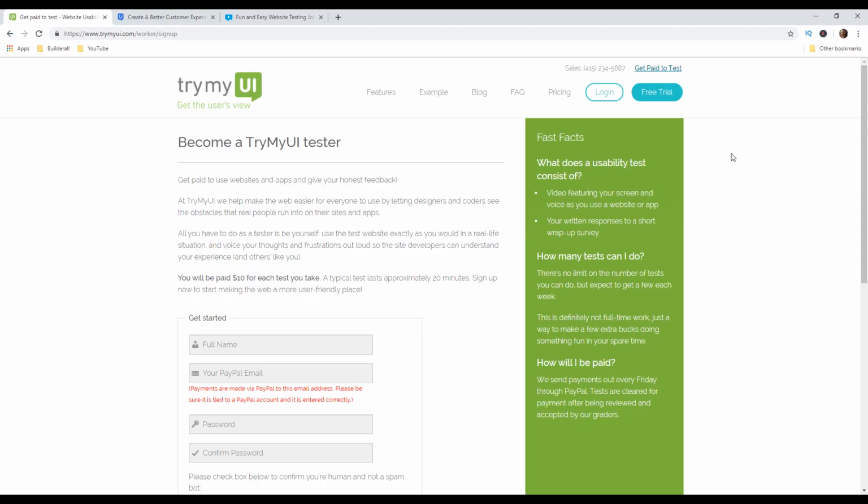First website I want to show you guys is called Try My User Interface. You can get paid to use different websites and apps and share your personal opinion. You see that you can get paid $10 for each test you take. A typical test lasts approximately 20 minutes, so you can literally get paid $30 per hour. You will record your screen and your voice while using the website or app and you just share your own opinion about it. As simple as that.